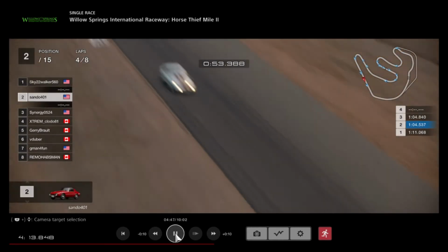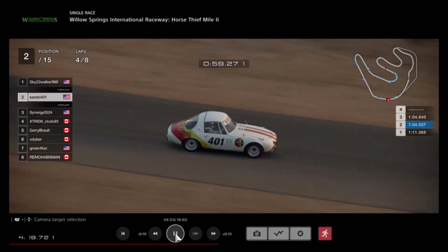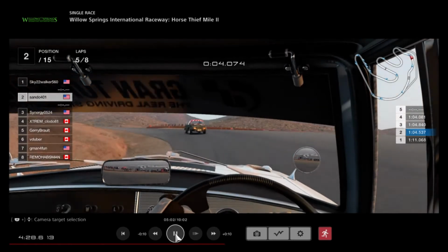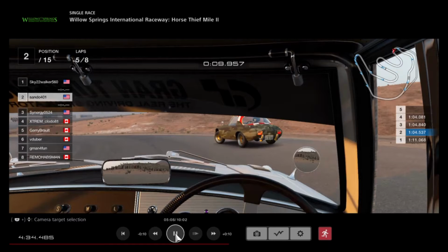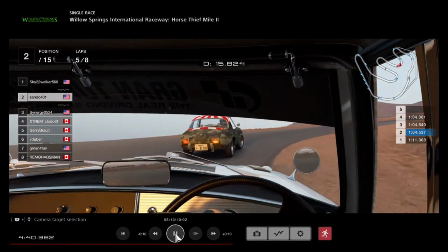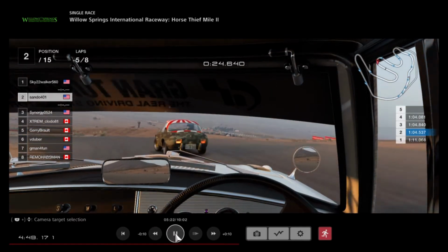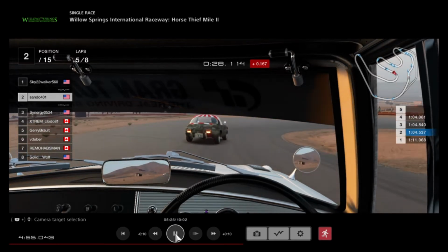Ahmed still out in front. Sando still giving chase. Race is not over yet. On board here with Sando as we chase down Ahmed. Right there. Trying to get around, trying to take a different line, find some more speed. Looks like he did lose some there. Down the hill.